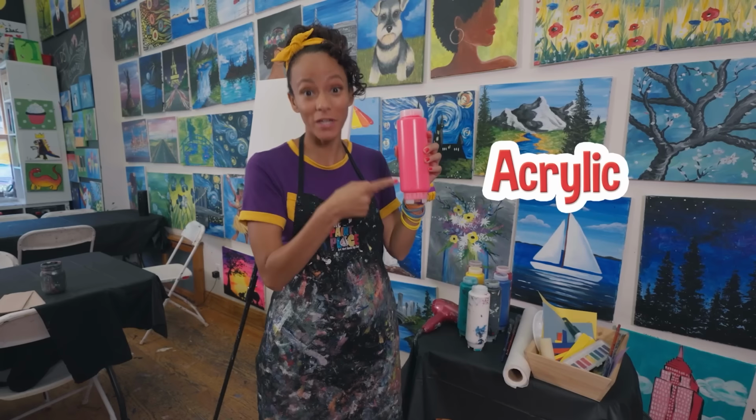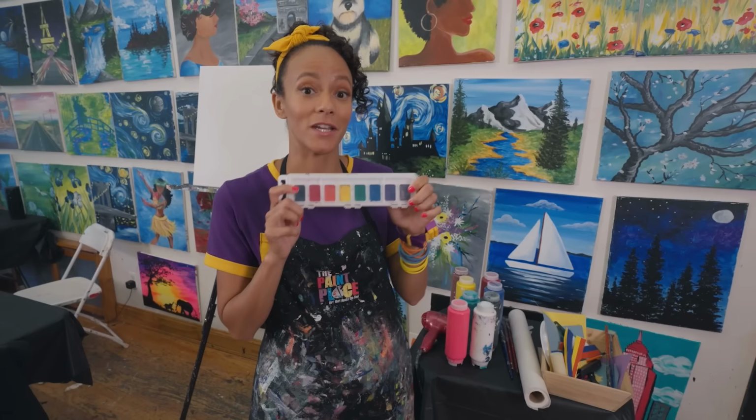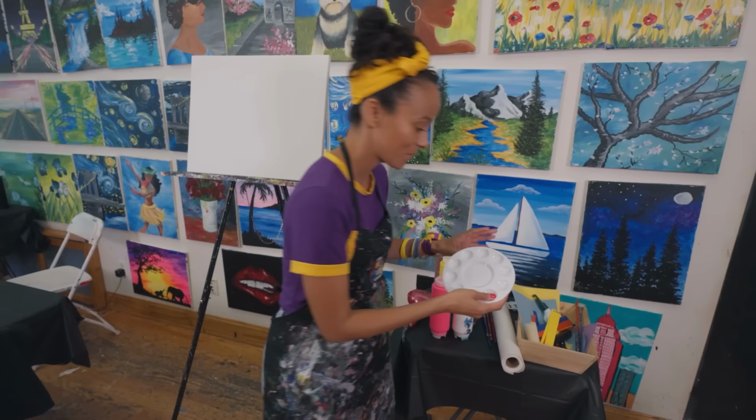This is acrylic paint, which is different than the watercolor paint that I put in my basket over there. Acrylic paint is thicker than watercolor paint. Watercolor is thinner and transparent, which means you can see through it. I think I'm actually gonna use the acrylic paint today. All right, I'll use my paint palette.